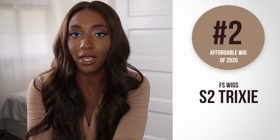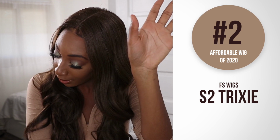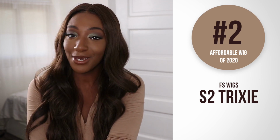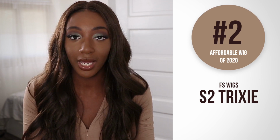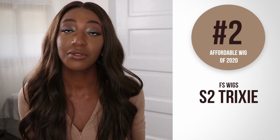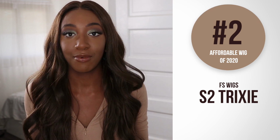You won't see me rocking no expensive bundles unless I get a blessing, which I'm counting on. Amen. But until then, you're gonna see me in this beauty supply store wig. So I love that it gives a luxury look to a synthetic high fiber wig.